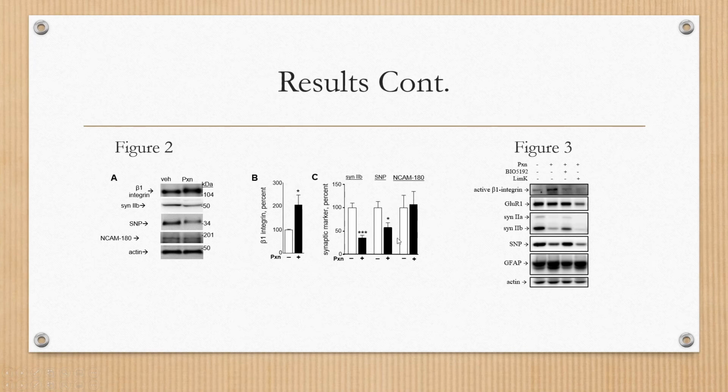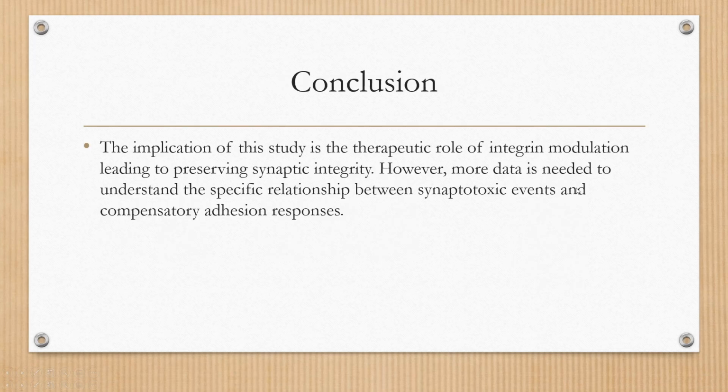But what's interesting here is if we take a look over here, we see that the control, this is our control band, right? Nothing has been done to this specific band. And once we insult it with paraoxon, we get the same relationship we have over here. There's an increase in beta-1 integrin. But once we have paraoxon and BIO5192 on the same band, we get a band that looks like the control.